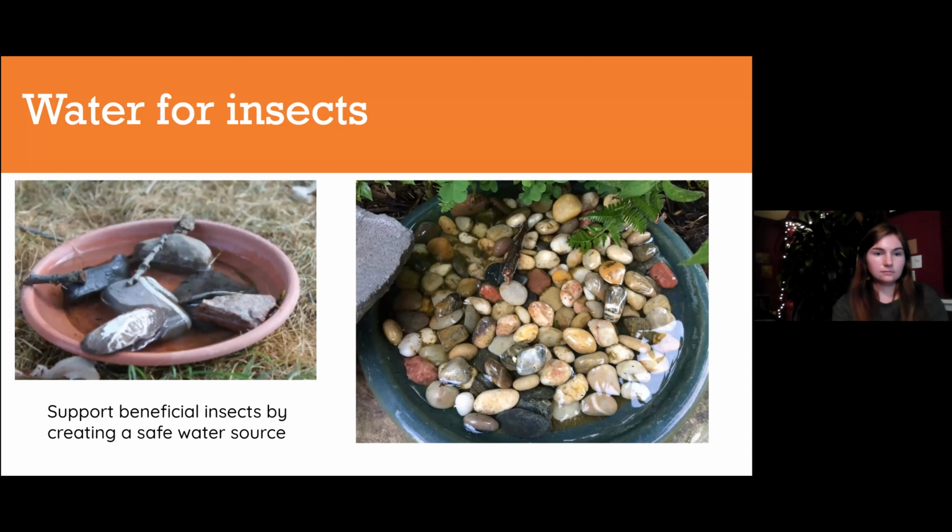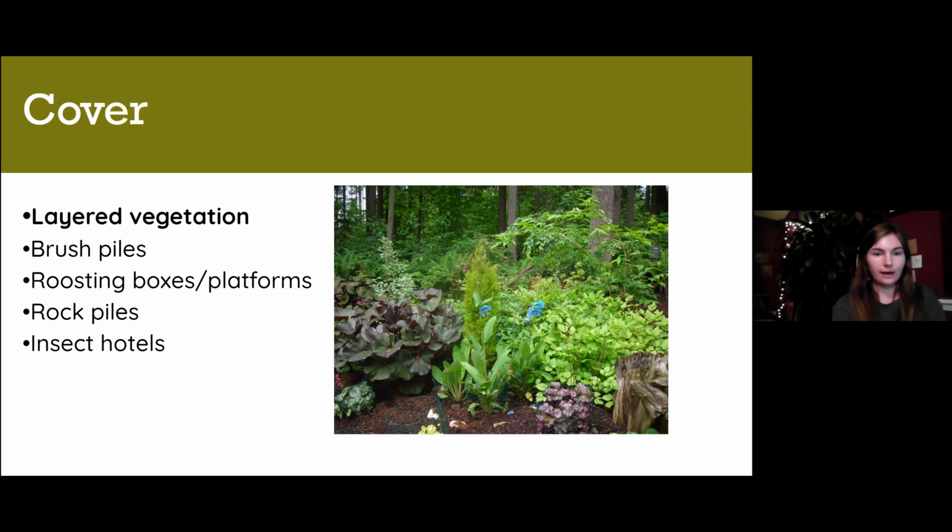Cover. So this is the third element that we need. So you'll see here that I bolded layered vegetation because having that complexity in habitat makes sure that we're serving all the species that need that cover.